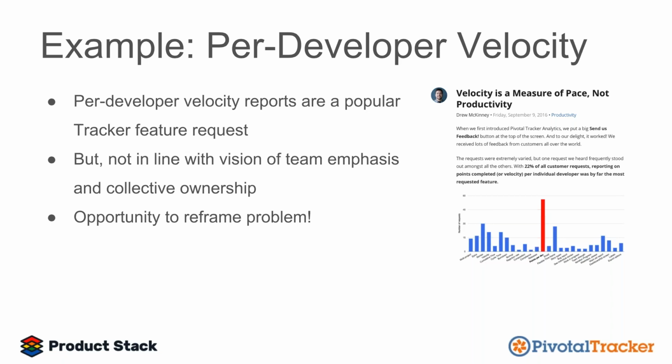But it turns out that this is very much not in line with our vision for Tracker as a product. And that vision is around supporting and empowering small, cross-functional teams that really work together to solve the problem and practice what we refer to as collective ownership, rather than assigning work to individuals and then monitoring how the individuals are doing. We simply prioritize the work, right? Break it down, prioritize, make it very visible, and let the team pull from that backlog collectively, right? When we estimate as a team, it's about the conversation. It's not about how many points each developer is going to deliver or be measured on.